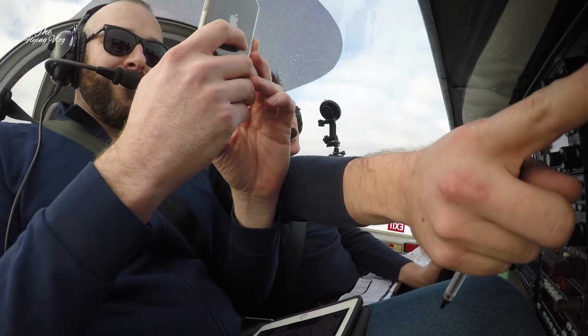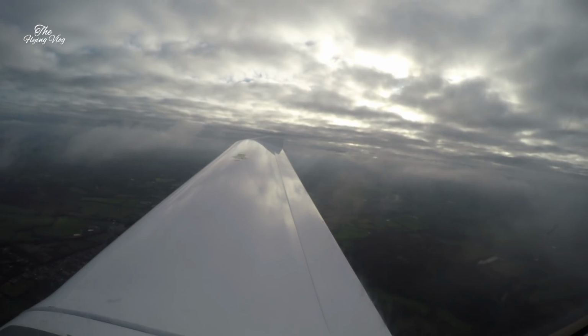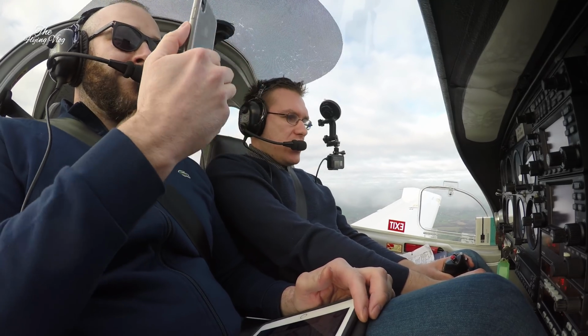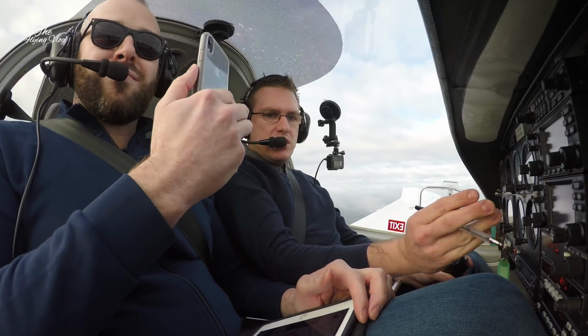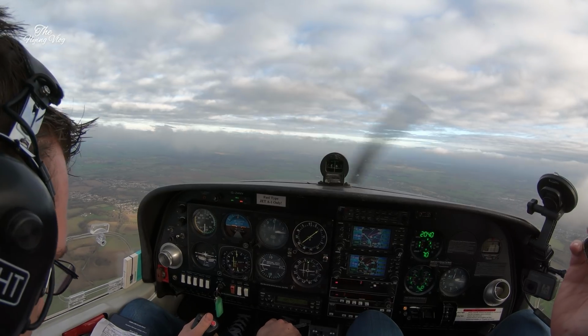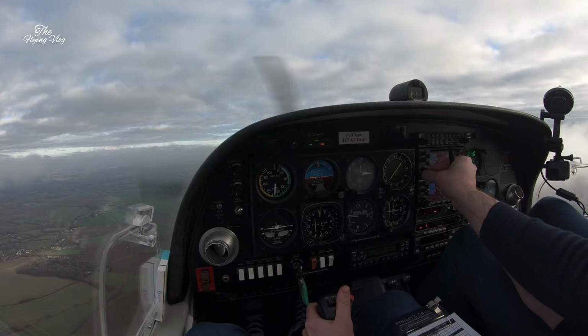So quick temperature check as we're going through cloud, it looks all good to me, 8 degrees. Okay, so free door check. Fuel is good, we won't transfer just yet, we've got another 10 minutes. Radio's set, the next frequency is Waltham 125.8.